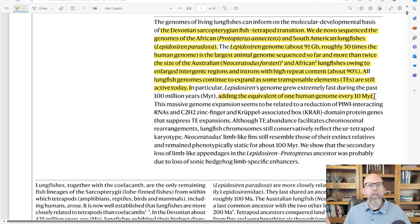Right? So adding 3 billion base pairs every 10 million years. That might sound like a lot of time, and that's a lot of cell divisions, but even having active transposable elements doesn't mean they're happening like every day in every cell, right? There are still rare events, these copying events, these duplication events. And so they're going to take a while to expand and accumulate. This massive genome expansion seems to be related to, now, why do they have active transposable elements?